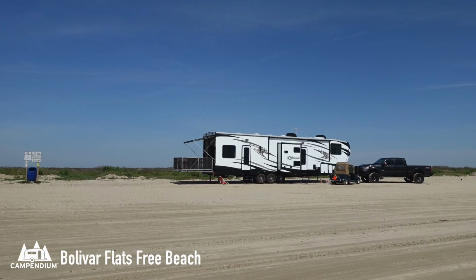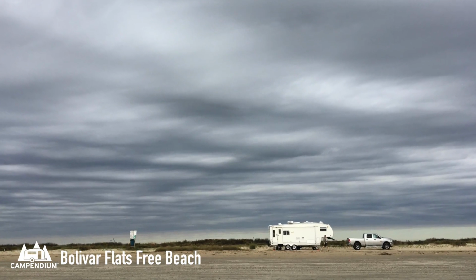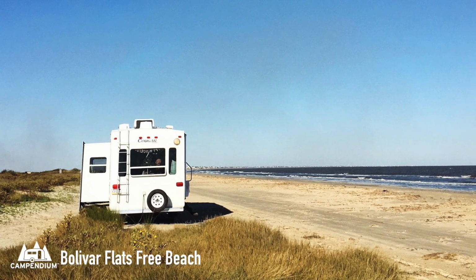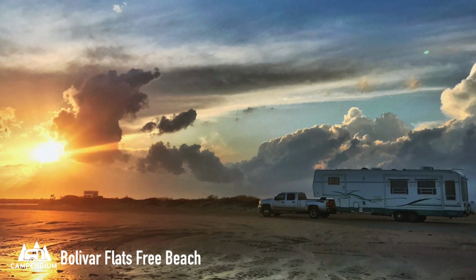188 Square Feet said, this was our first beach boondocking, and it did not disappoint. Walking up to the ocean right outside your camper is an amazing feeling of relaxation. I mean, come on, who doesn't want that? This is amazing. But let's move on to North Beach, Padre Island National Seashore.